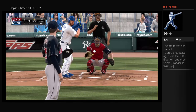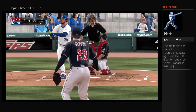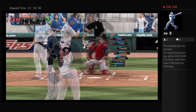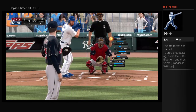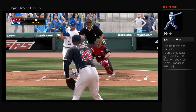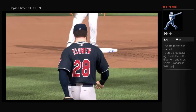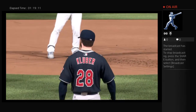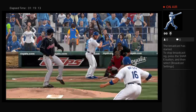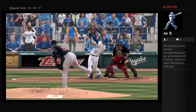A runner at second, nobody out. 1-1 coming now to Hosmer. And Hosmer gets around on one, but this is hooking foul into the seats in right. Here comes a 1-2. And he struck him out, and that's 8 strikeouts thus far. Not only has he rung up a lot of strikeouts, but he still hasn't walked a batter to this point, so his control has been really, really spot on so far.